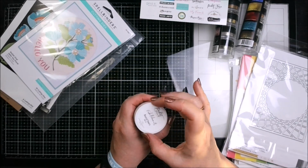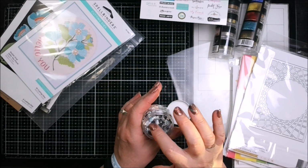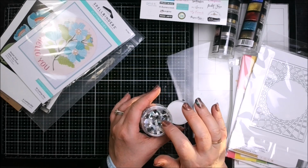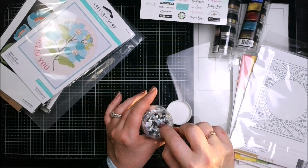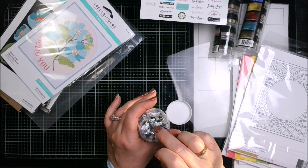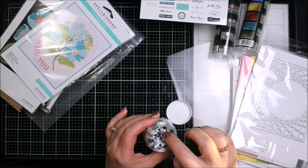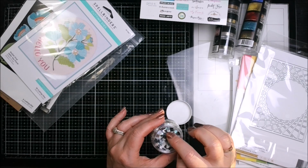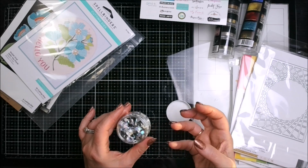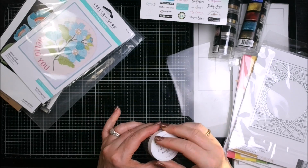And as well, we got some of the Picket Fence neutral hearts because several people are using the little clay hearts. These ones are in white, gray, and black, and they've got the iridescent sequins as well, which I don't tend to use because I find now that we're all going for that flat confetti type. However, they are pretty and they could go for shaker cards. I've got some half pearl hearts, but they end up looking a little clunky on your cards, so I just wanted to refine it up a little bit.